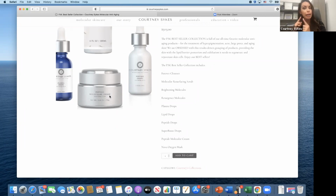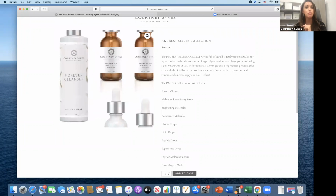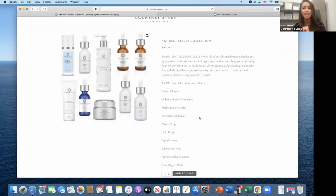If you feel like you're a little bit more dry, and especially after doing all the molecules up at the top, which are more acidic, then you want to add in a little bit of hydration with your peptide molecular cream. So you're going to like that.